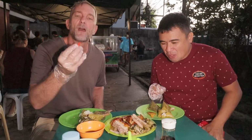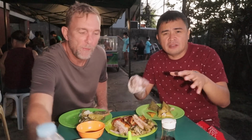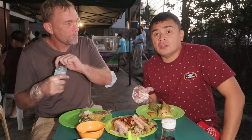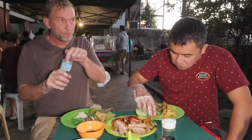Grab one of these chilies, see how hot they are. So me and Jeff ordered only a half kilo. Half kilo is good only for 2 to 3 people. So if you have 1 kilo of lechon, it can cater 6 to 7 people. But this one will cater 2 to 3 people, and of course you will enjoy your meal or lechon breakfast.